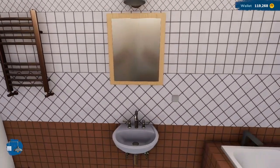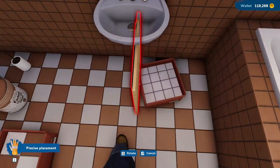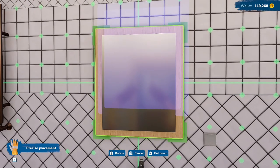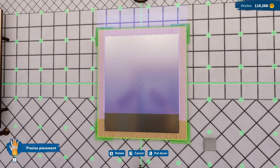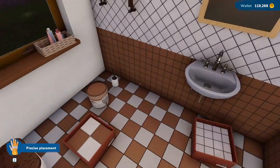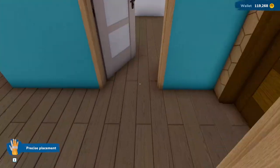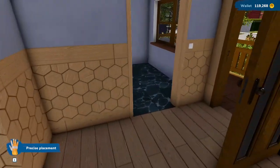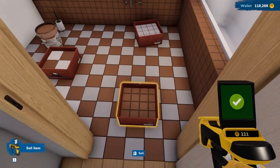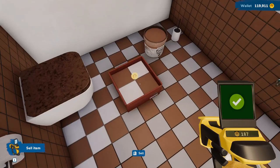I think that mirror is way too high, because I'm a tall handyman, you know, but the people in here, they're not that tall. We will align it like that. I think we can sell all the ceramic. No need for it in the rest of the house. Close the door. We don't want any unwanted visitors. So sell, sell that, sell that, sell that.